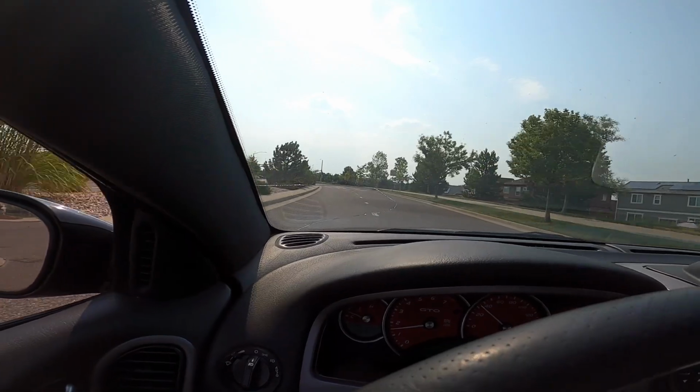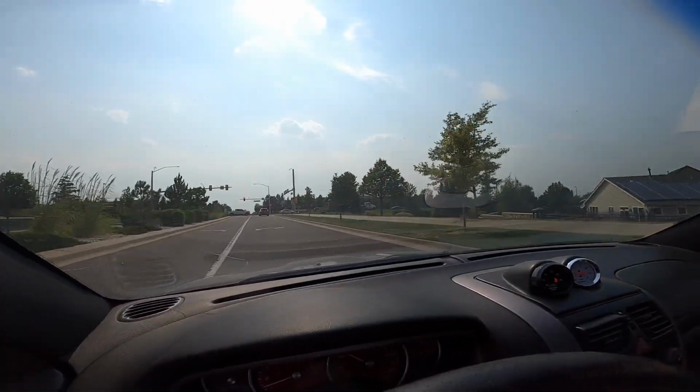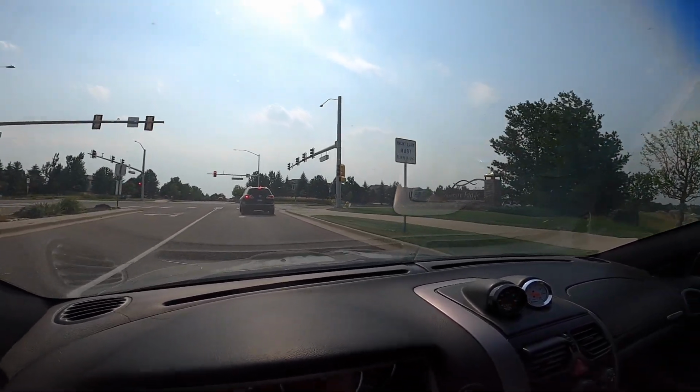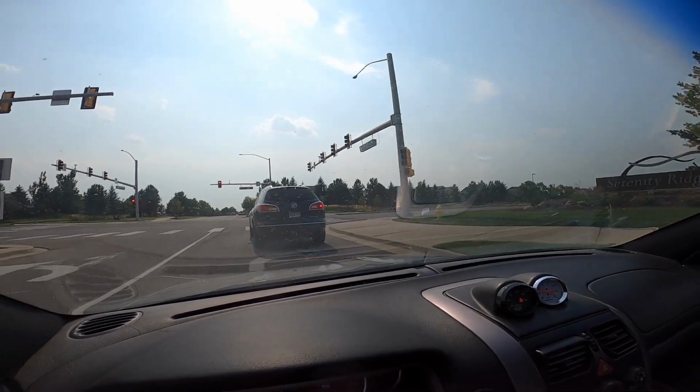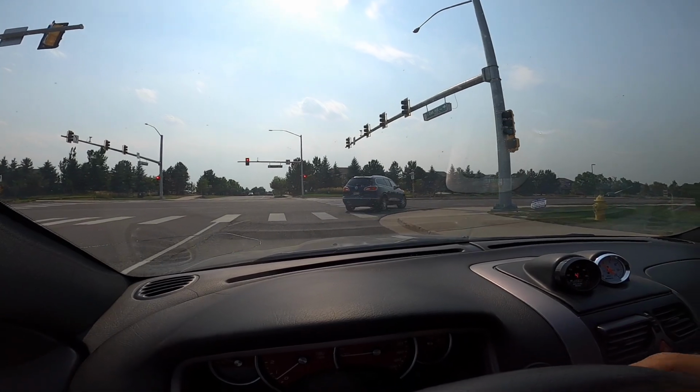It's a hot one today. It's like 90 degrees, 95 degrees. And we've been having these mountain fires, so the air quality is terrible. I know this is nothing new in Cali, but I'm in Colorado. I ain't used to this. It's not cool.